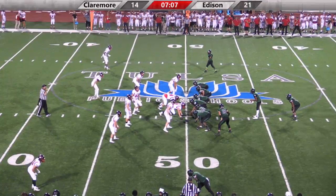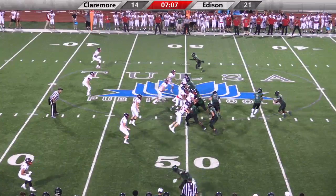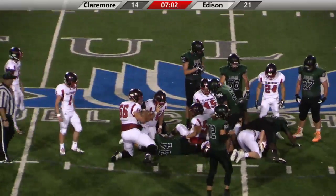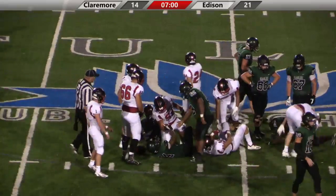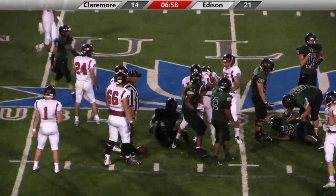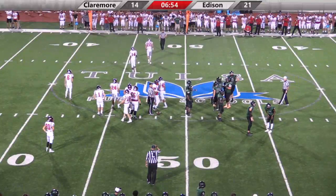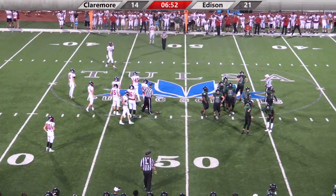Blake Hargrove checks in at safety. Hands the ball off. Is that Morrison? Is he back in the game? No, it looked like a 34. Different number. 34. Jamal Holmes. 195-pound back. Stop for the Zebras.